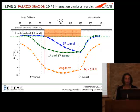The maximum settlement predicted by the 2D interaction analysis is of the order of 10 millimeters, so the Greenfield prediction was 7 millimeters, which is not very different, but the shape of the settlement trough is completely different. First of all, we don't have two separate troughs, we have one single thing, which is deforming mostly in sagging, not in hogging. So the settlement is rather uniform underneath the building with a little bit of sagging and much less curvature. And this is due both to the building's weight, which was not in the empirical prediction, and to the building stiffness. Of course, in the long term, you get a settlement which is about 2.5 times the short-term settlement.